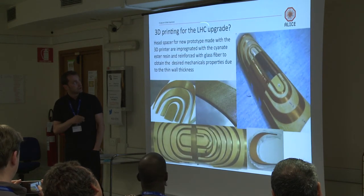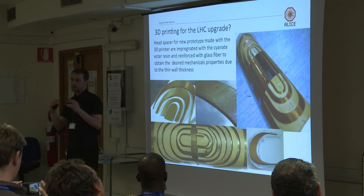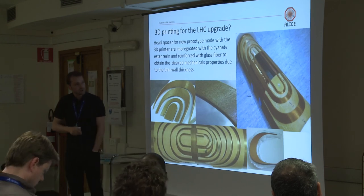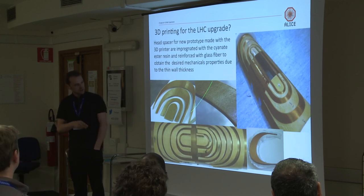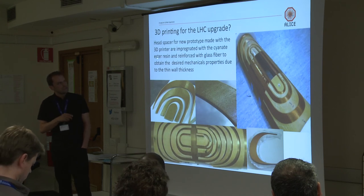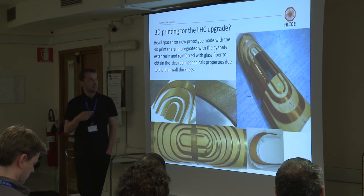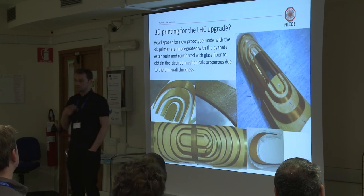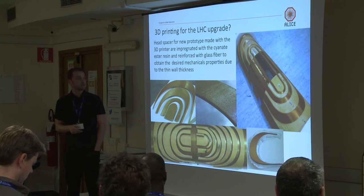And also more interesting, a rather complicated structure for the headspace of this accelerator, where the magnets, which are needed in order to give the particle a kick to go in a circular direction, are located. It's quite a complicated structure of magnets and so on, and you need spaces in between. What they did is, for example, just use the 3D representation of these spaces, print them, impregnate them with the cyanate ester resin, if I pronounce that correctly. Also, in addition, they put a glass fiber on top of it in order to obtain the desired mechanical properties which they need due to the very thin wall. And they're currently testing all these things to see the capability of this 3D printing for an actual usage within the LHC upgrade. So this is also quite amazing.